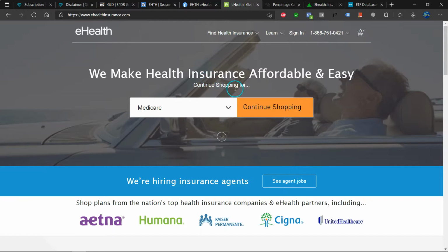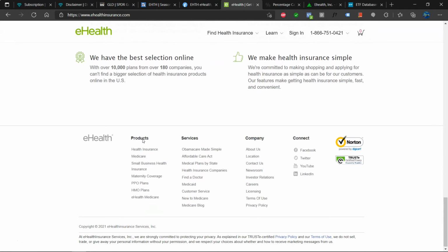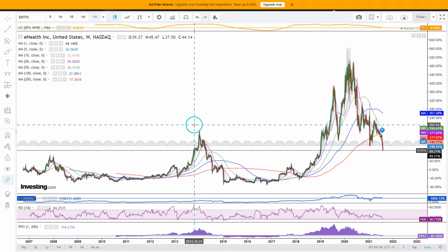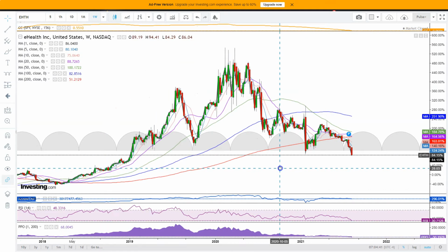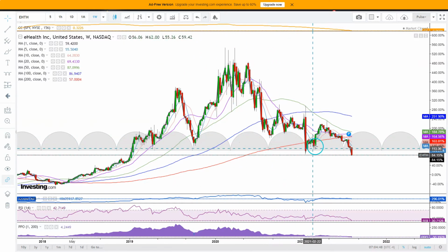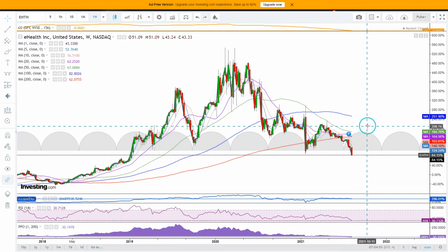So we make health insurance affordable and easy. So continue shopping for, so on and so forth. So this is a very nice and informative website. And here is the chart. So there's a lot going on here in the charts. So let's quickly just look at the time cycles. So the time cycles have been relatively reliable. So there's obviously something going on here, suggesting that we are actually overdue a rising phase.